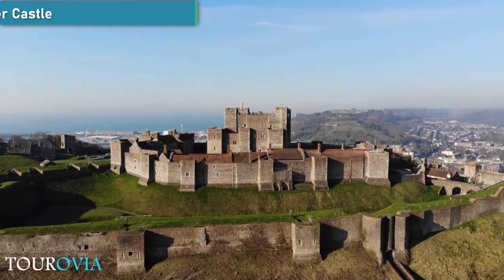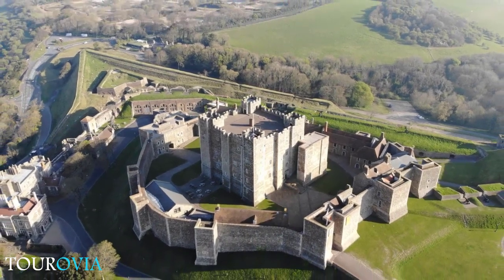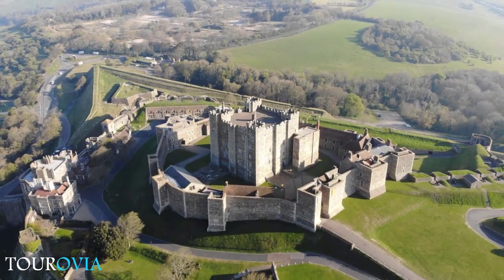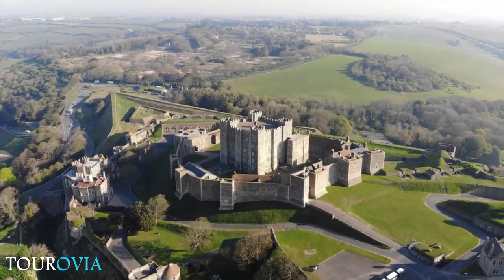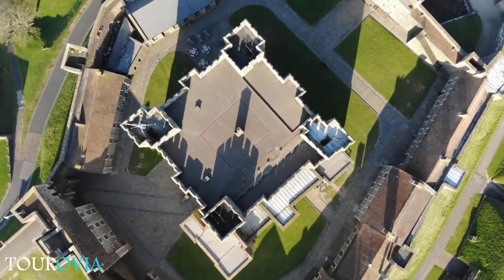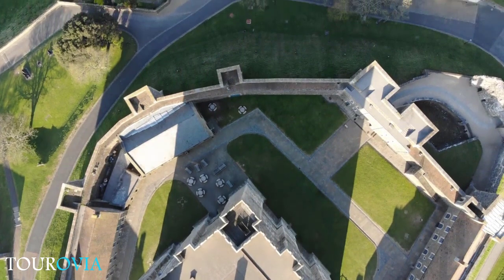Number 2. Explore Dover Castle. Built on the ruins of an already 1,000-year-old Roman fort in 1180, Dover Castle is a must-visit when traveling Kent's east coast. Standing guard over the Straits of Dover, which separate England from Europe, this impressive-looking castle has survived countless threats from a variety of aggressors, most recently in World War II.